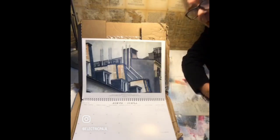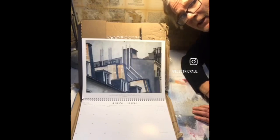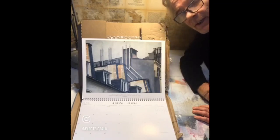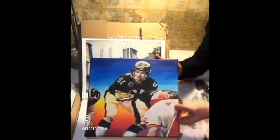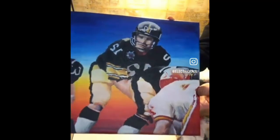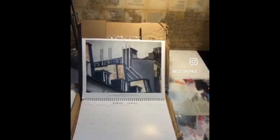And so he thought that was pretty cool. So we discussed an idea. I said, oh, dude, if you send me a picture of Terry, I'll totally superimpose him over a rooftop of Paris. I thought it was a great idea. I had a glass of wine or two, thought it was a great idea. Next morning, I sort of changed my mind, but I did do the painting. Here it is. Steelers versus the Chiefs. That was fun.